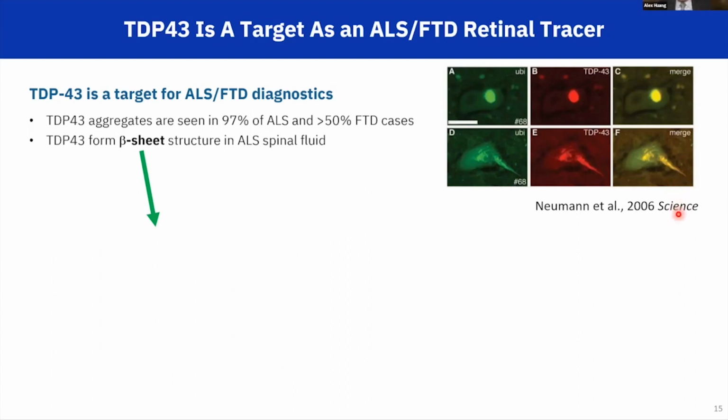Here's the one in Science, where it was identified that this protein, TDP-43, formed these aggregates or inclusions in the cells of ALS patients. In fact, it was 97% of ALS patients, and 50% or a little bit over 50% of frontotemporal dementia patients. Okay. This protein, TDP-43, is normally in the cell too, and it has this high beta sheet structure. What do I mean by that?